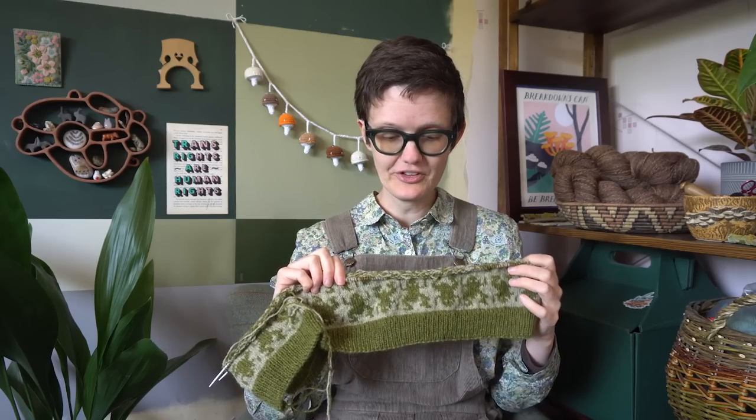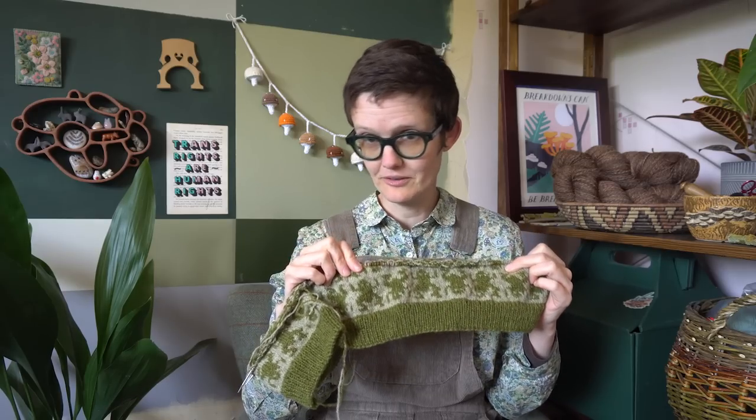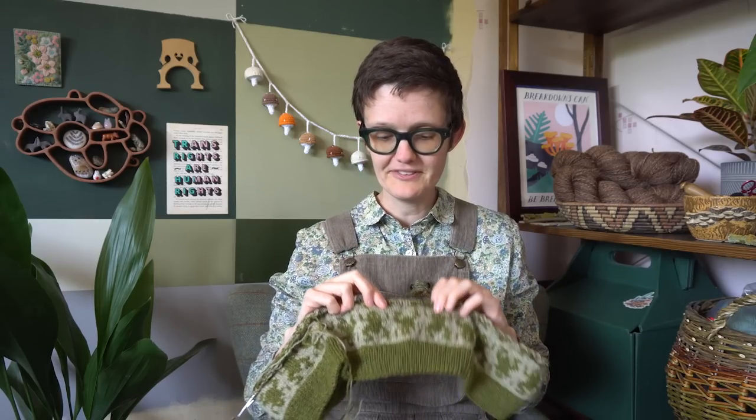So I am drafting this pattern into an adult size, but I will not be selling the finished pattern because the frog chart is not mine. I have the designer's permission to use it to make myself a garment, but obviously I can't sell this jumper when it's finished. So this is just going to be a unique froggy jumper for me.